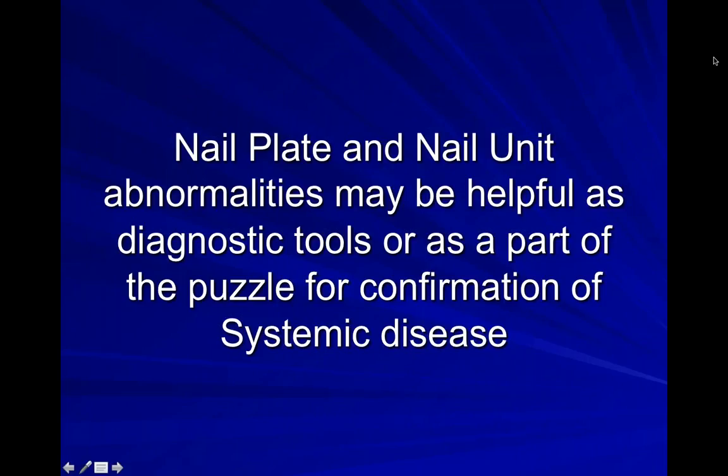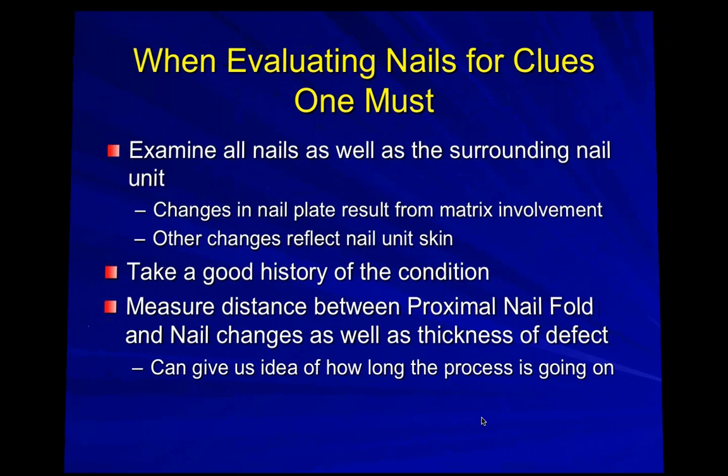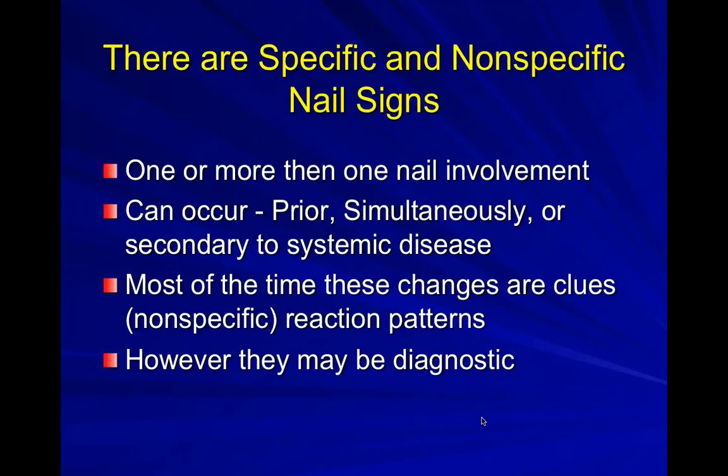All right. The nail plate and the nail unit, which have abnormalities, may be helpful as diagnostic tools in order to confirm some systemic disease. They can either be a clue or they can be diagnostic, okay? So you have to keep that in mind. There are specific and non-specific signs that we see. One or more than one nail can be involved.